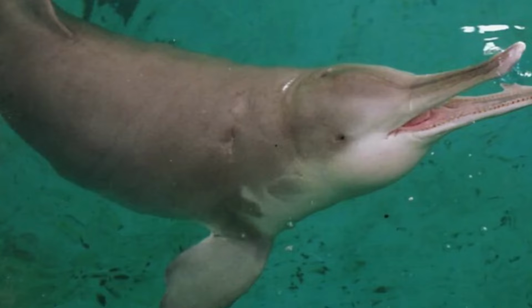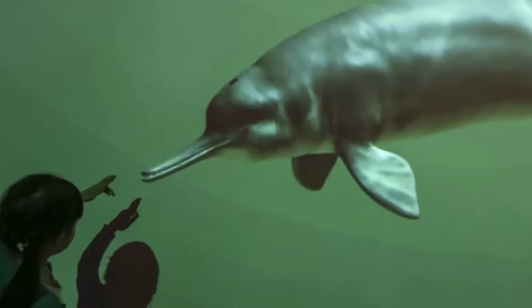Of course, before these aquatic acrobats can safely dive back into their old stomping grounds, we've got to tidy up their home. Clearing up pollution and managing boat traffic is on the checklist to ensure these dolphins don't just return, but thrive. Who knew science could offer such a dramatic turn in the tale of an extinct dolphin? And if you think that's something, wait until you hear what's next.